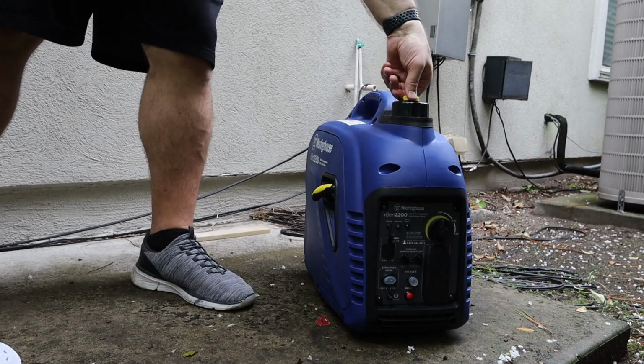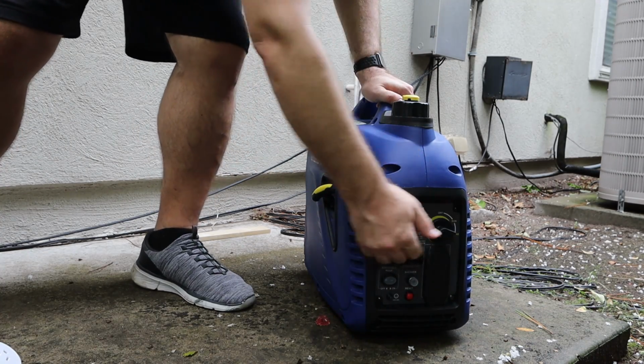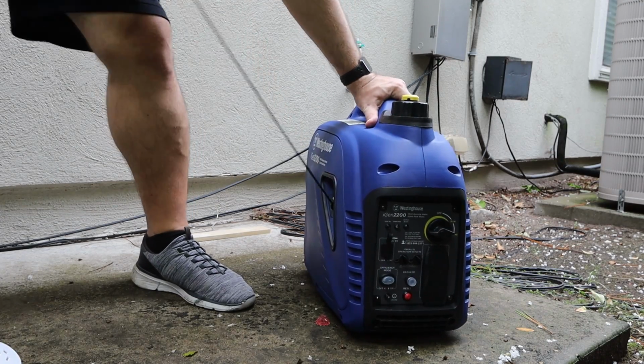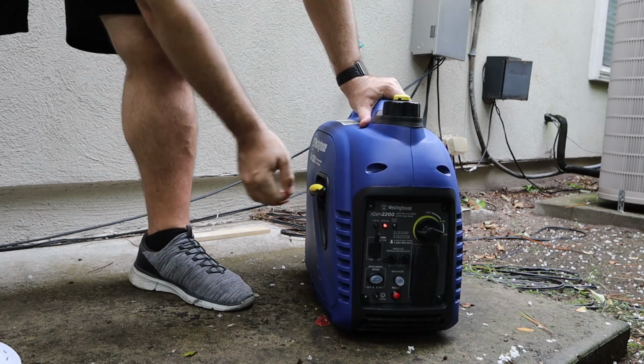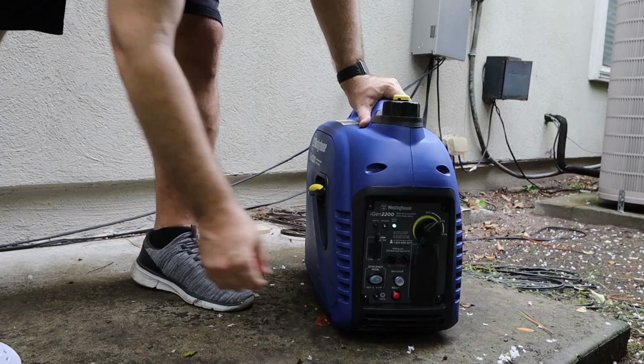To start the generator, you first need to turn the fuel vent switch to on, turn the running knob to choke, and then pull the starter line. Since this is the first start of this generator, there is no fuel in the line, so it took a few pulls to get it going. Subsequent starts have only taken 1 pull. Once the generator is started, you flip the switch from choke to run and you're ready to connect your load.